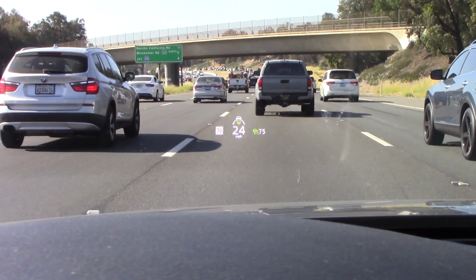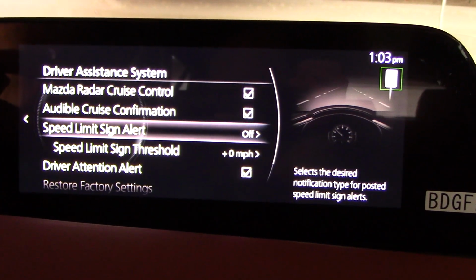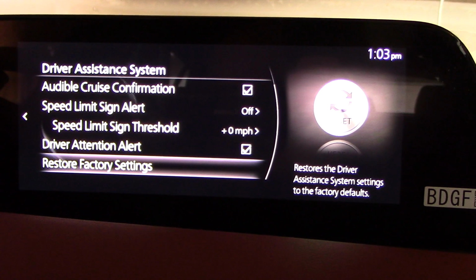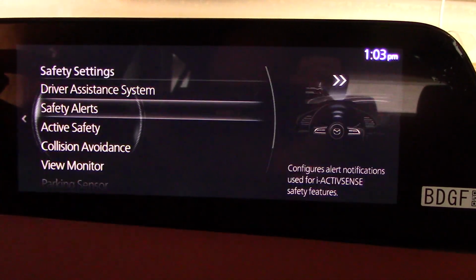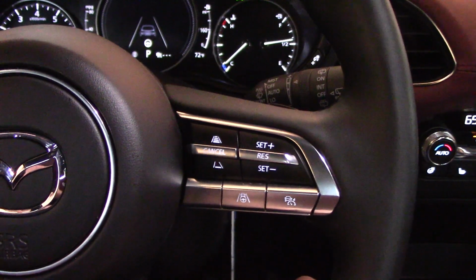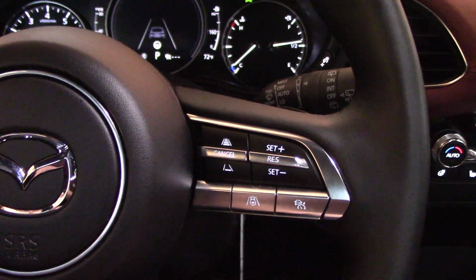You do have lane departure warning and lane keep assist to beep at you when you're getting out of your lane and adjust your steering if need be. You have a driver attention alert system where I guess if it thinks you're falling asleep, it will alert you to stay awake. I guess I've been awake the whole time I've been driving this car because it hasn't gone off on me. You also have the Mazda radar cruise control. I'll make a separate how-to video if you're interested in that.